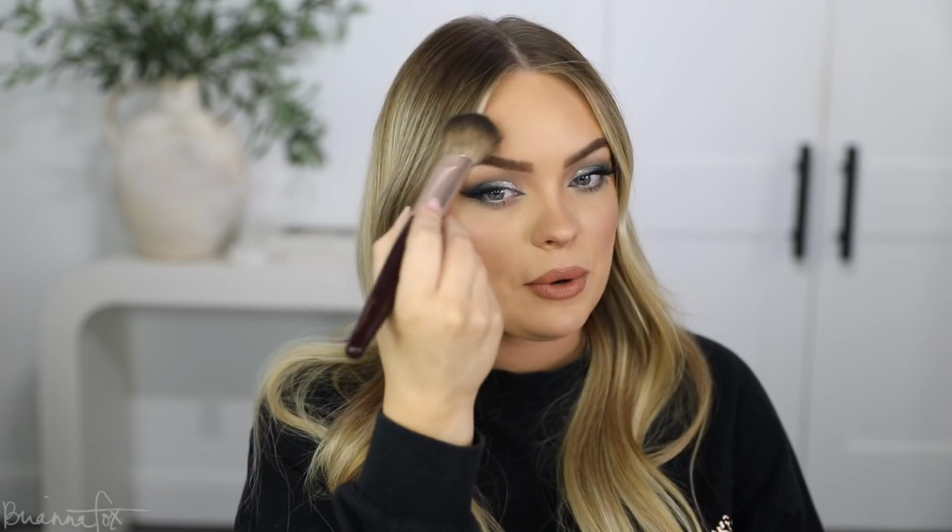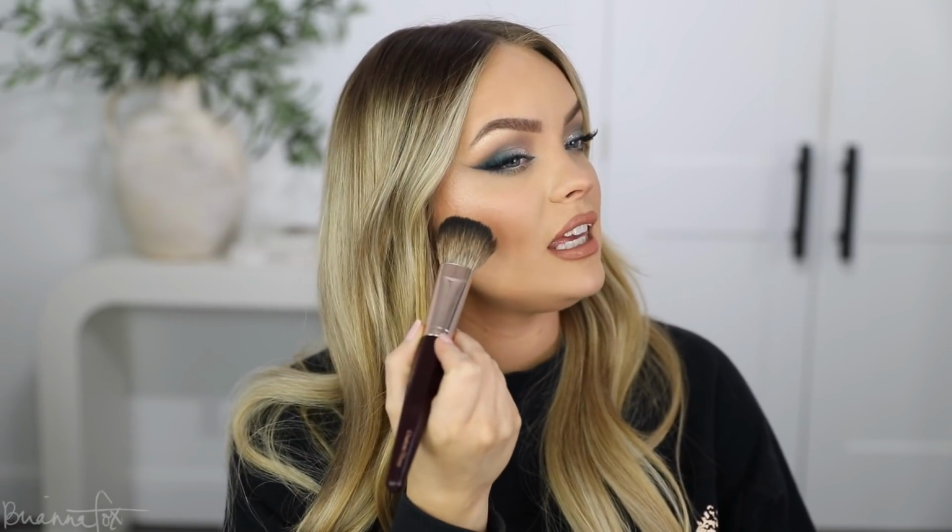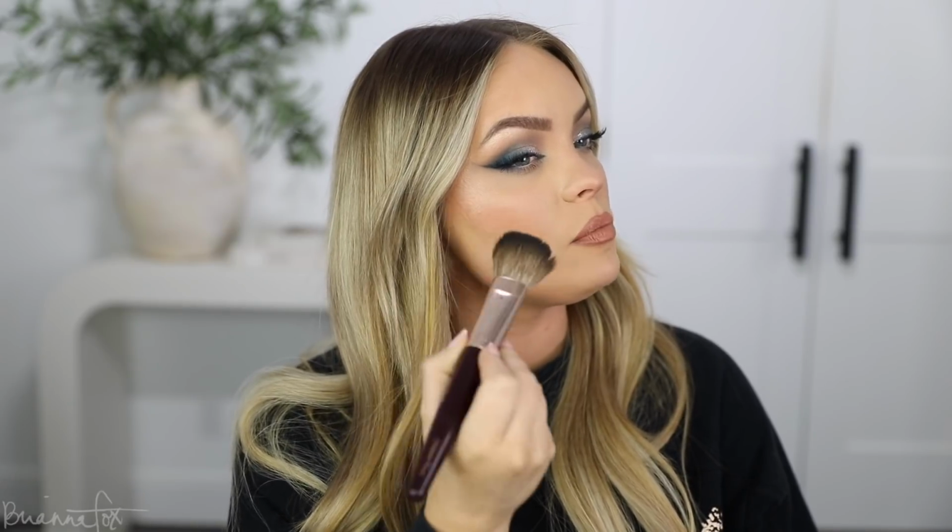I just love this shape for doing my bronzer because I can bring this up here on the forehead and keep it more sideways like this, and then when I go down to do the cheeks, I keep it like this and not like this because it can kind of start to add more of that contouring effect to my cheeks. It's just the perfect size.